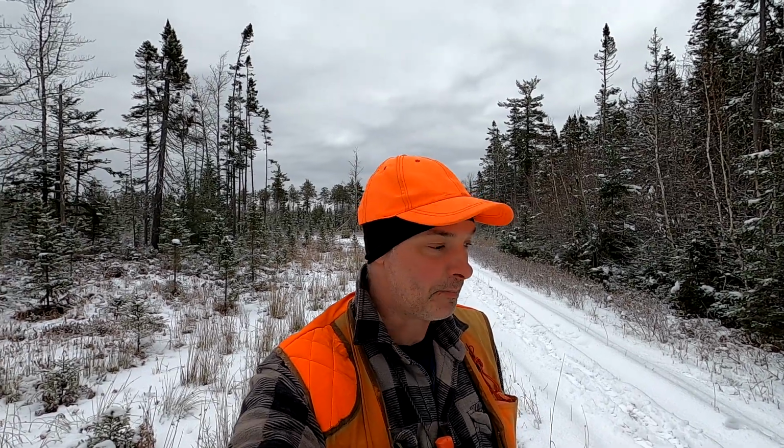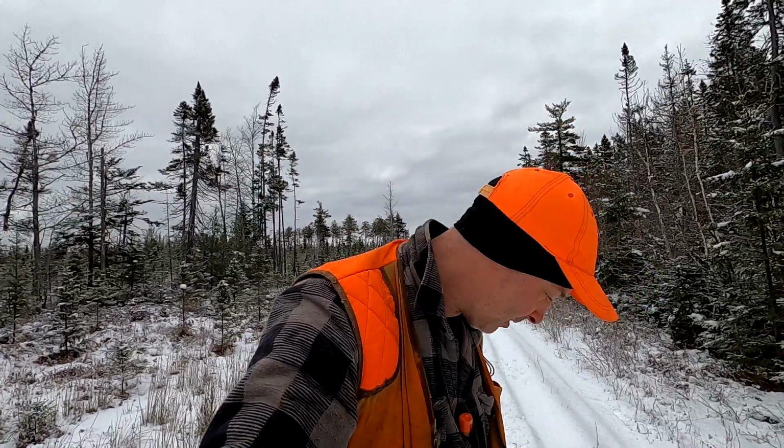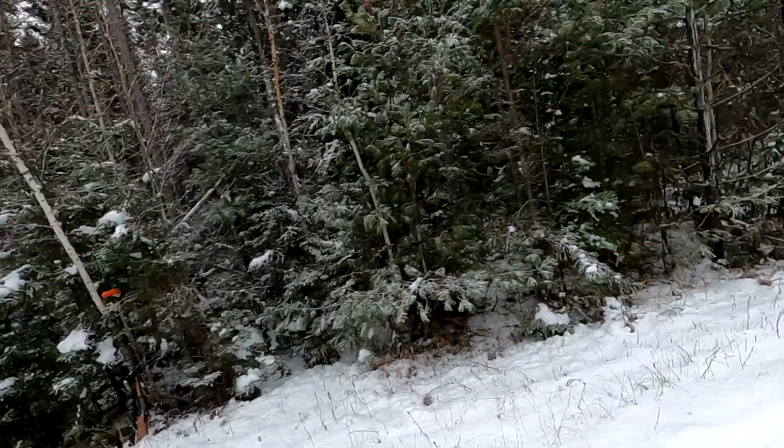So I'm about close to a kilometer from where I was staying, and about 200 yards from where I actually stayed, I noticed some coyote tracks. And now I'm about a kilometer from where I stayed, and they're still here. And what I noticed the coyotes did was that they followed my tracks, at least as far as I can tell. So let me show you.